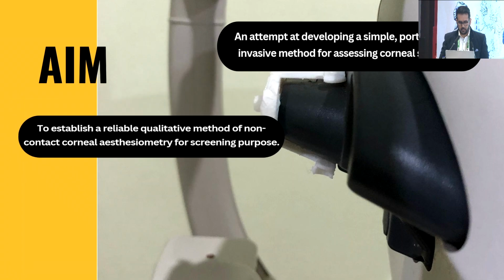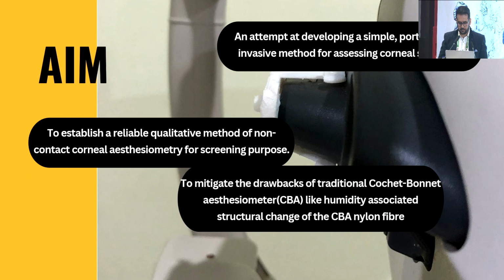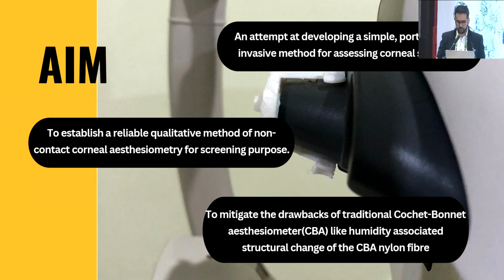So with that, we proceeded to develop a simple, portable, non-invasive method of addressing corneal sensation, and to establish a reliable, qualitative method of non-contact corneal aesthesiometry for screening purposes, and to mitigate the drawbacks of the traditional Cochet-Bonnet aesthesiometer, like humidity-associated structural change of the Cochet-Bonnet nylon fiber.